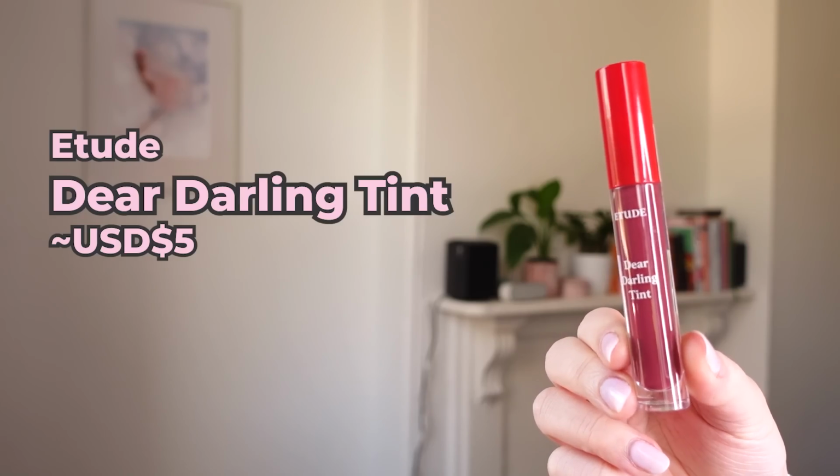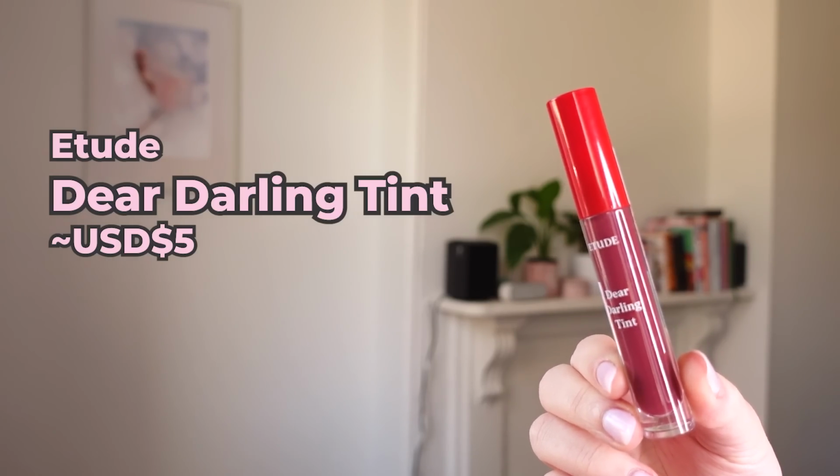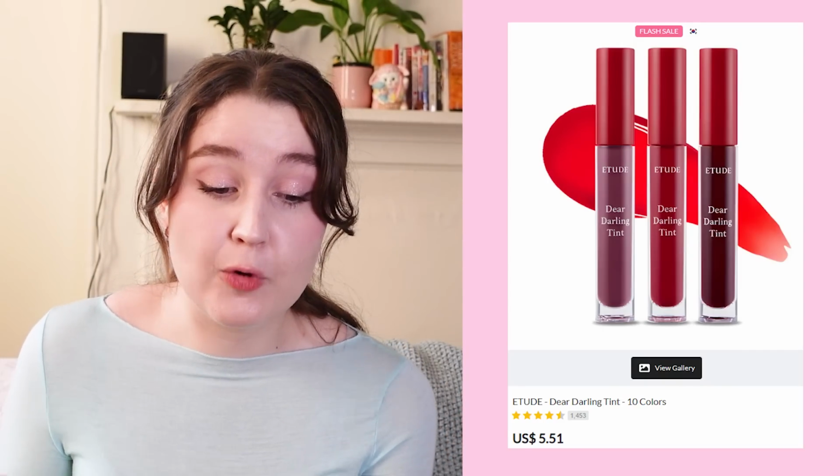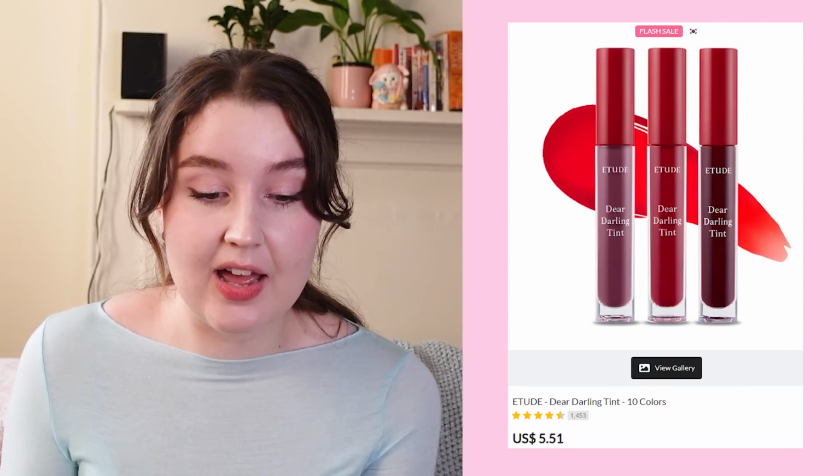So next up is the Etude Dear Darling tint. And fun fact, this was actually one of the first lip tints I ever used, I think when I was in high school. That would have been at least 10 years ago. So this is a K-beauty OG for sure. And you know what? It's continued to be popular. It has over 1,400 reviews and it's sitting at around 4.5 stars. And it's been ages since I've used it, but I do have really fond memories of this. But let's see how it goes a literal decade on.